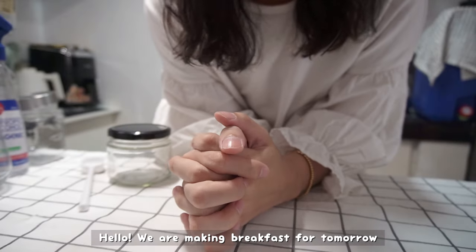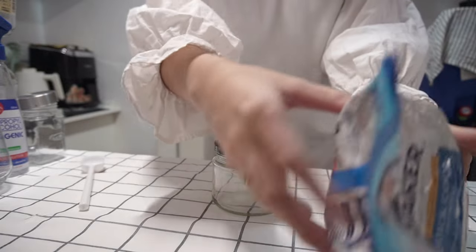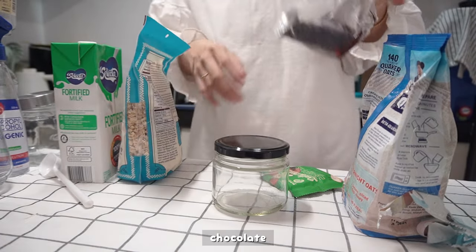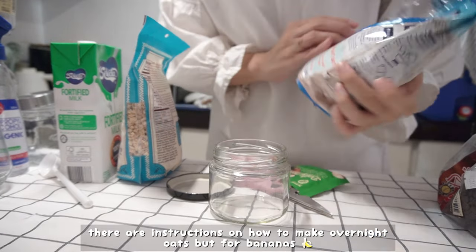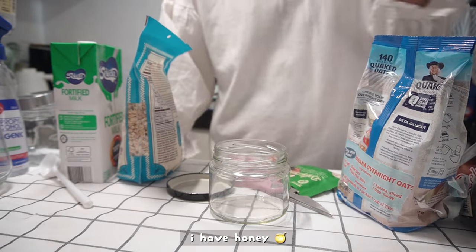So we are going to make our breakfast now. Overnight oats. Oatmeal, milk, granola, chocolate. We have the instructions on overnight oats for banana: milk, banana, and honey. I have honey.